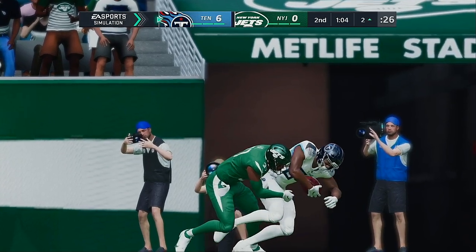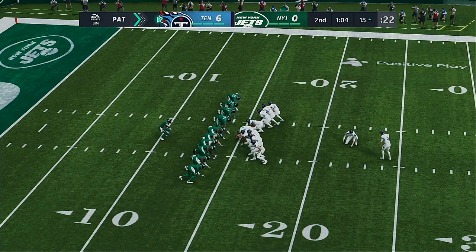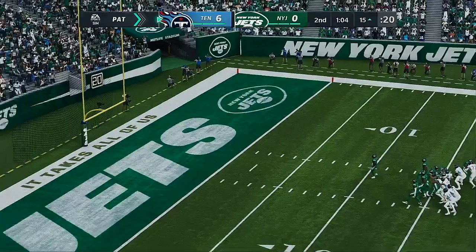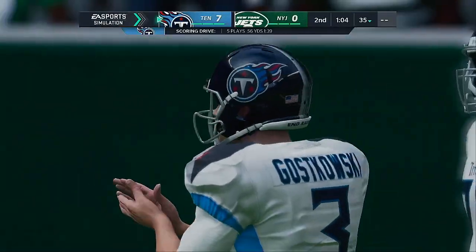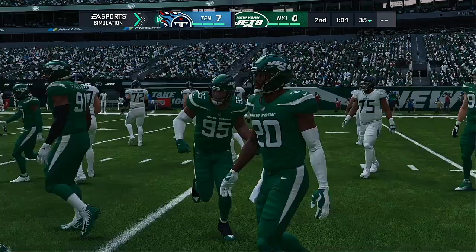A lot of people might call this backyard football. Sometimes just understanding who you've got out wide and who you're going to throw it to. Give him an opportunity to go up and make a play, even when contested. Looks like that one worked out pretty well. The trust factor, in effect. Gostkowski the extra point, and that makes the score 7-0.